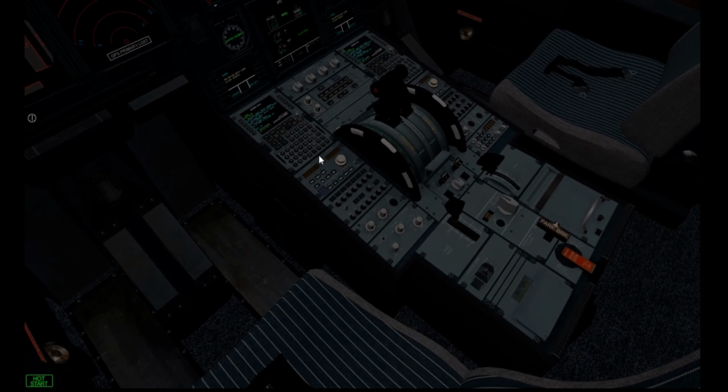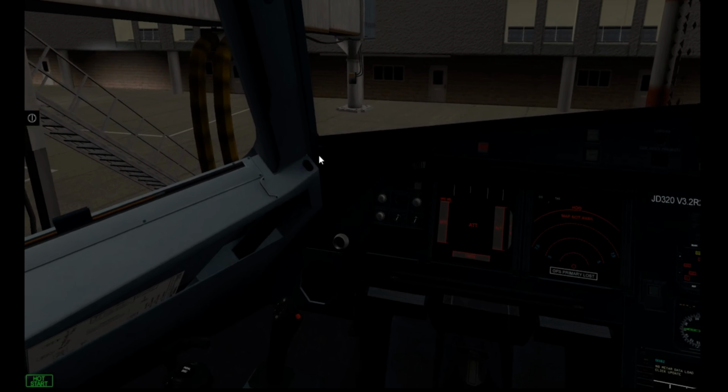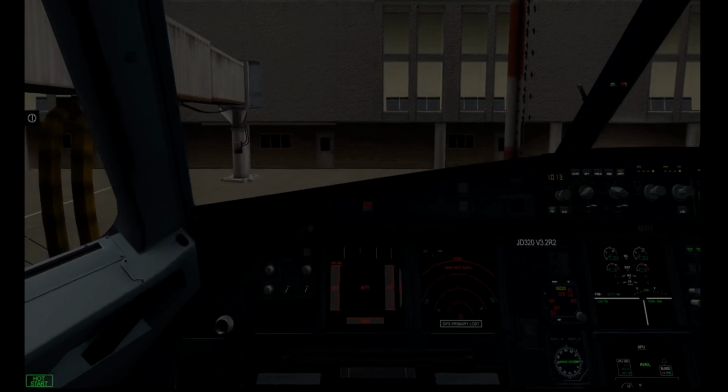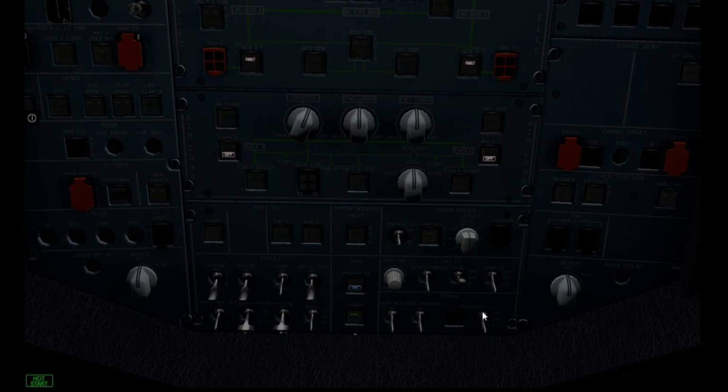I've flown the A320 one other time, and it was at night as well. So I know where the light switches are. Well, I don't know, but I know they're on the plane. The light switches. Hmm. Oh yeah, I forgot. They're like right here. Yes! All right. Some dome lighting is on.